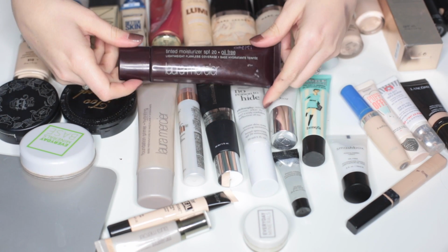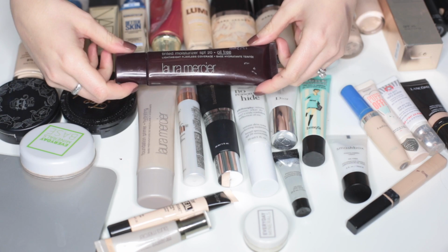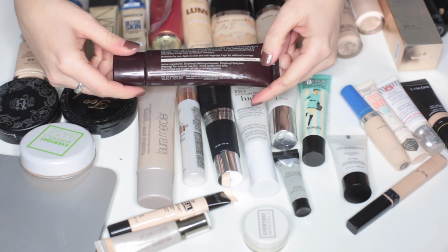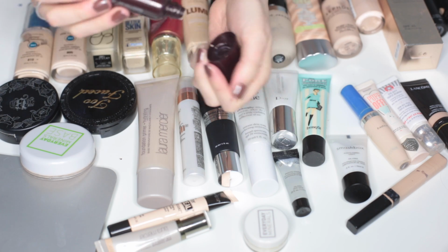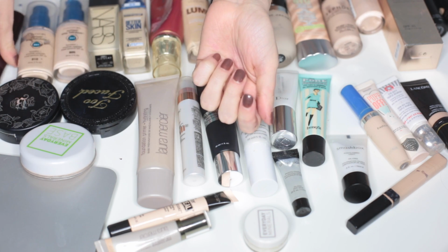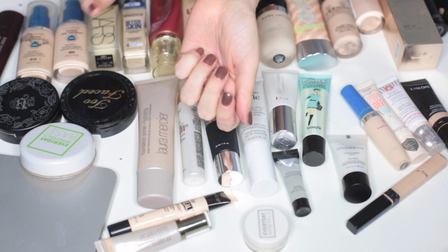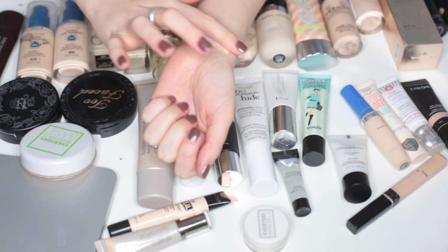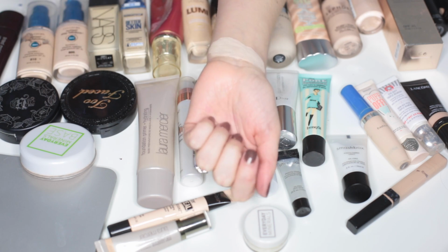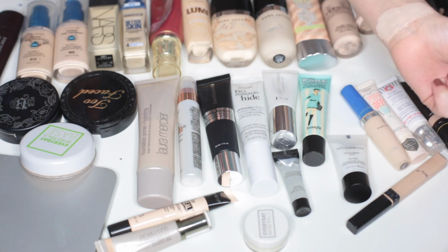So first up here I have the Mercier Tinted Moisturizer. This is the oil-free version. It is in the Porcelain color. I like this a lot for summer days, where I don't necessarily want a whole lot of coverage, but it is definitely light coverage. It is also definitely quite pale, which is okay with me, except that summer is when I'm not quite as pale, so yeah.